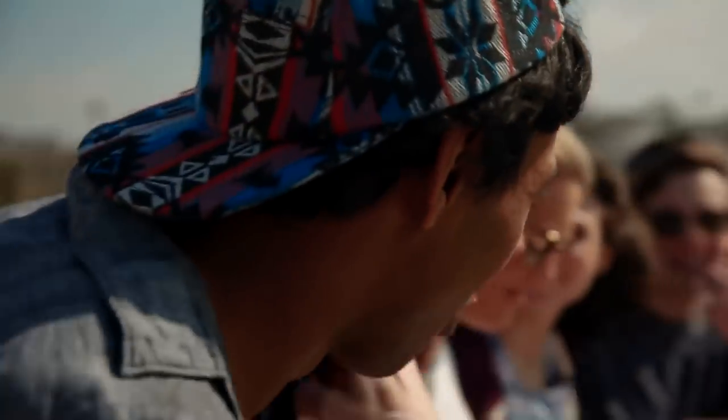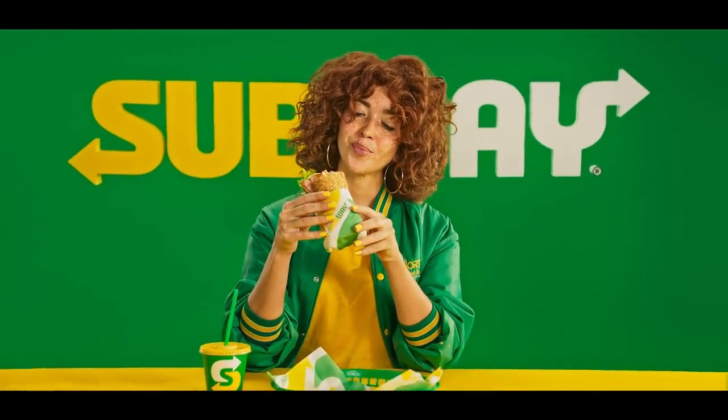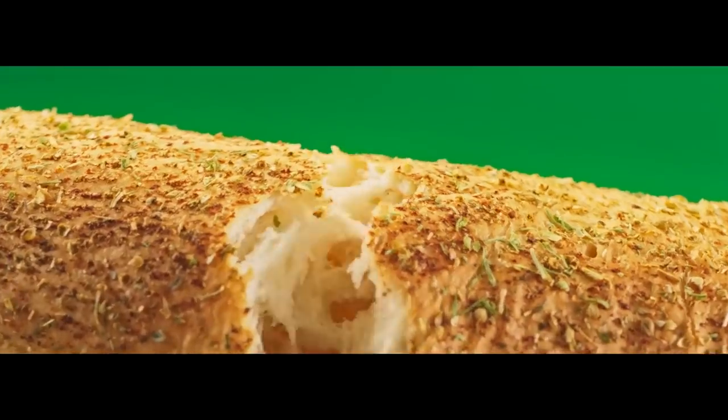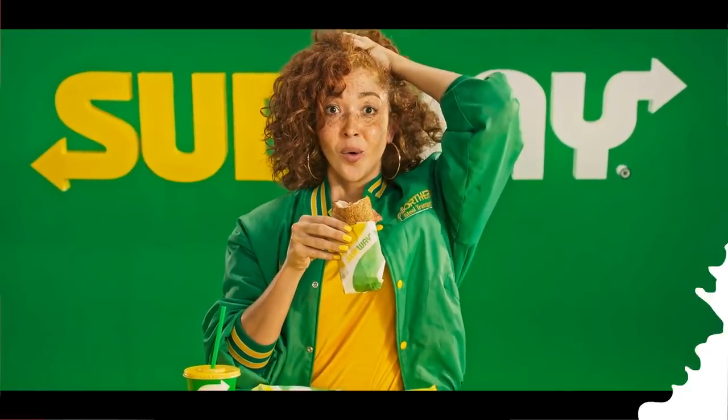The classic tuna, when served on a 6-inch roll without anything extra, has 470 calories and 25 grams of fat. It only gets worse if you add cheese, and that's a shame.